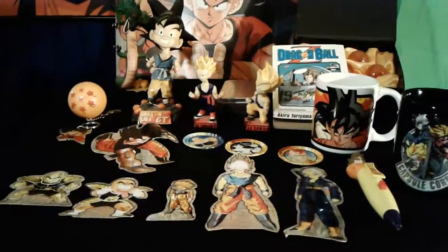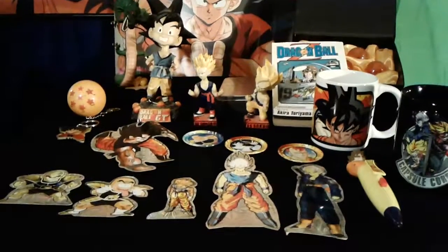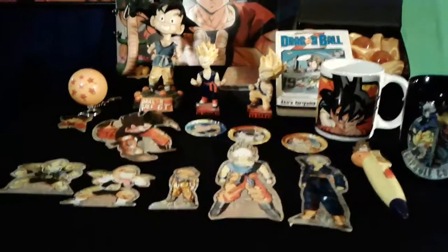This is all just miscellaneous junk that didn't really fit into the figure series, and I'm going to talk about it. So let's jump right in.